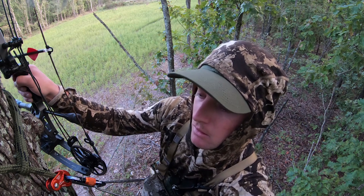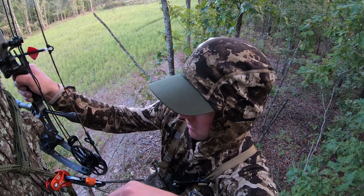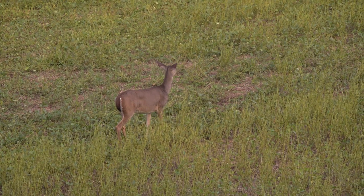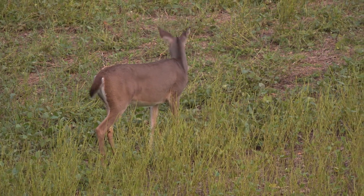Unfortunately, with it being multiple deer, I thought they were both mature does, so I was going to take the second one. But after this doe works her way out into the food plot, I realize the second one is a fawn. And so, target shift, and we're back on the lead doe.